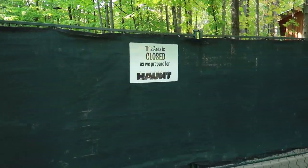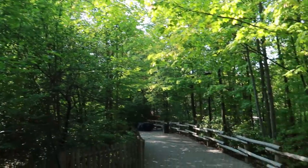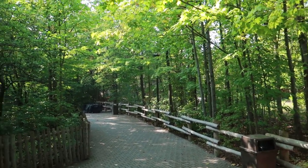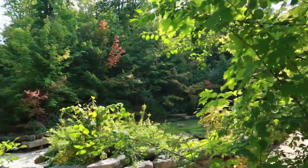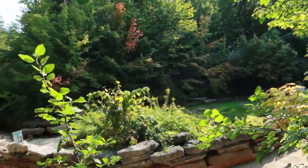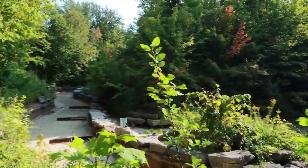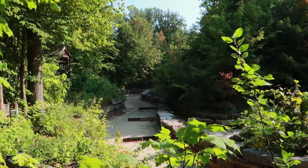This is where Spirit Manor and Cornstalkers are, my two personal favorite mazes at Canada's Wonderland. Spirit Manor is a really well done maze down there in Action Zone, and Cornstalkers is obviously in the forest, like it always is. That one is definitely amazing. Can't wait to check out Cedar Point's Cornstalkers 2.0, by the way. Definitely super excited about that.